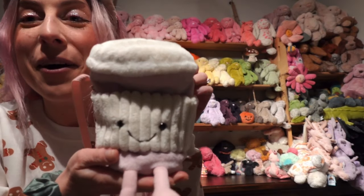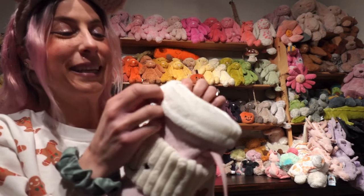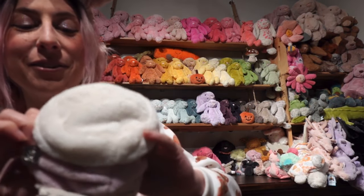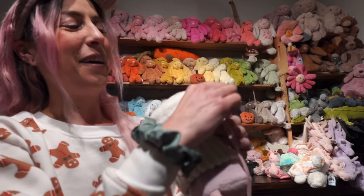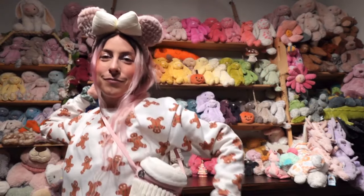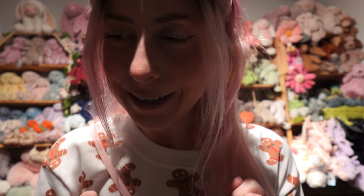She is so darling. I feel like she's just very high quality too. Here's the inside of her. She's got the cute little tag on the inside too, and then has a little Jellycat charm there. I'm just obsessed and in love. I literally have not taken it off my body. So you need it, you need it, you do.